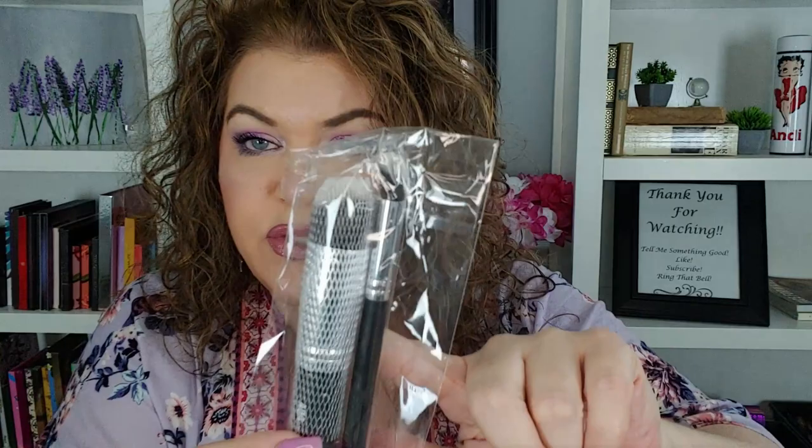I have some brushes for you guys. This is an AOA Studio Kabuki brush, and it's kind of like an offset Kabuki brush. It's really good for your concealer. I know you can't see because of the glare, but this is my favorite foundation brush. This is my favorite concealer brush.